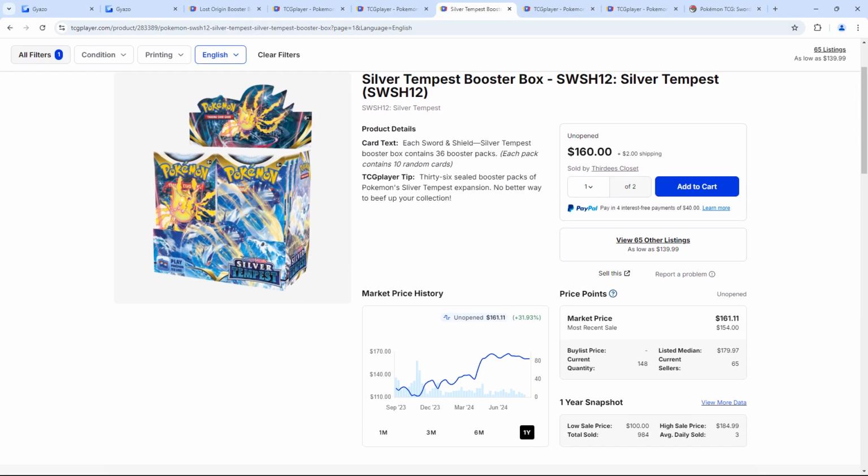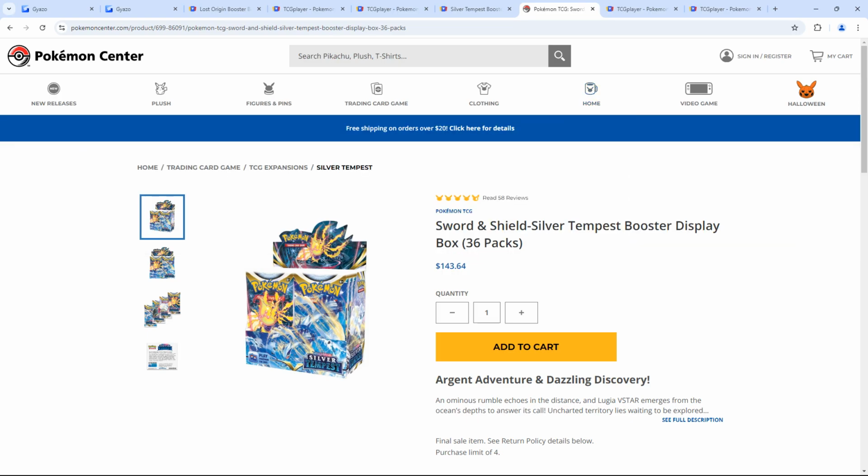Now, going over to Silver Tempest, you can see it says 161, but you can get them on the Pokemon Center website. Now, I know a lot of people are wary about buying from the Pokemon Center website, and if that's you, if you go on eBay, you can buy them for the 150s. So if you're willing to pay another $10 and avoid Pokemon Center, sure, that's fine. I mean, it's only $10, but even still, think about it.